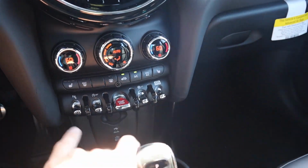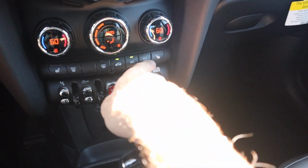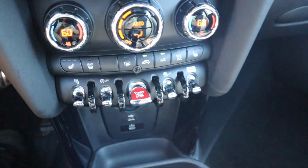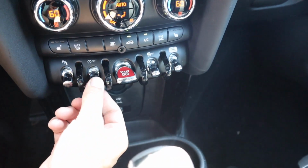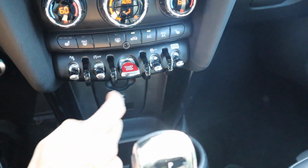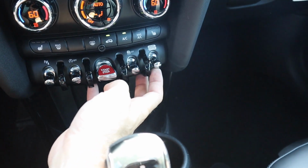We have where you like the air to go. Heated seats for this too, and a few other recircs and AC adjustments. Now for all the toggle switches down below, there's parking sensors, the engine start stop. You will see the end of that illuminate to let you know if it is on or off. We have traction control and then sport mode.